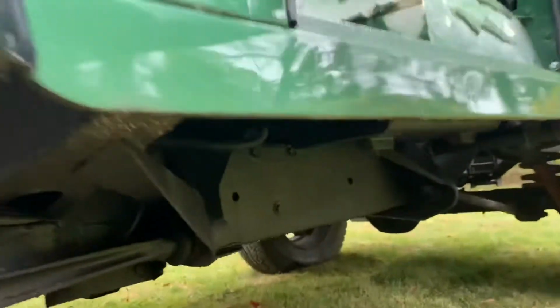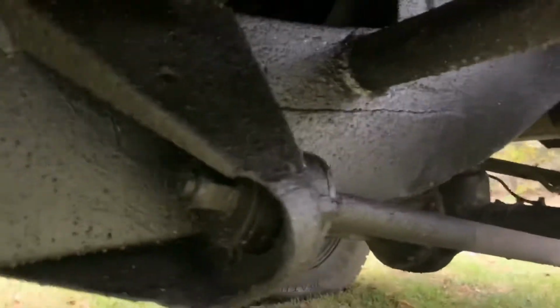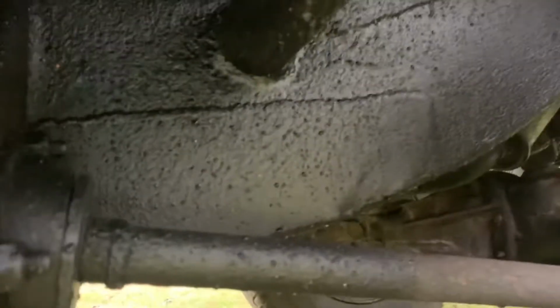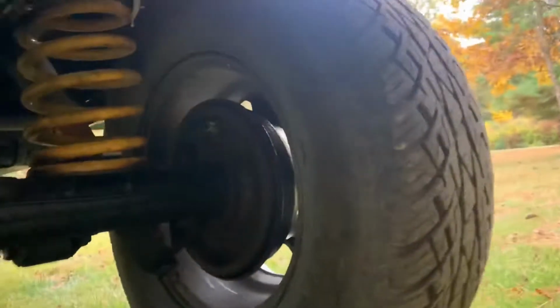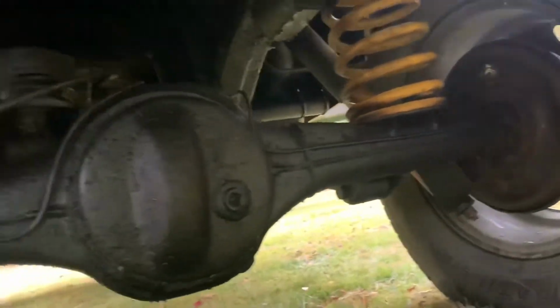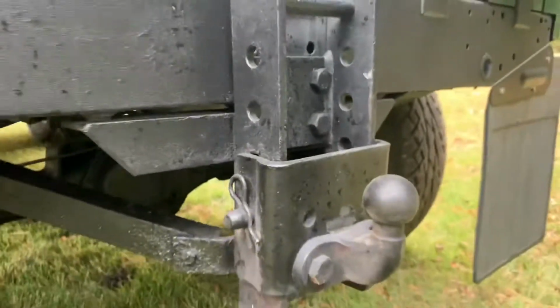Moving on to the side here. Chassis rails look great. There's another small patch right there. Nice and tidy though. There's the rear cross member. Again, that's where they welded on the new one. And here's the rear axle. And the rear hitch.